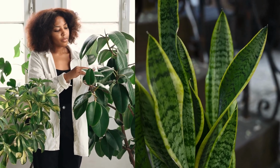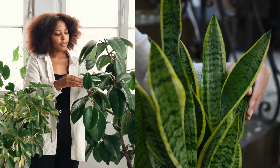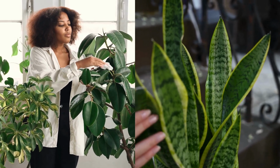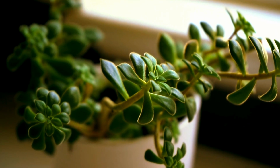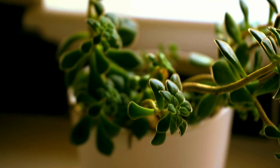You don't need to break the bank to turn your place into a mini jungle, trust me. Today, we're talking about 14 affordable indoor plants that are easy on your wallet and actually look amazing. Whether you're just starting out or trying not to spend half your paycheck at the garden store, I got you.